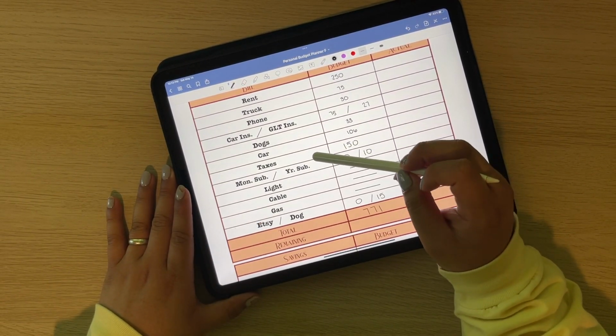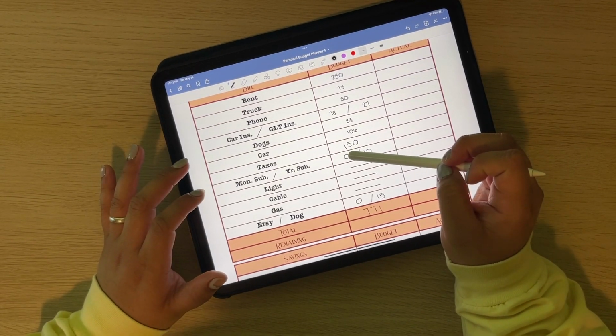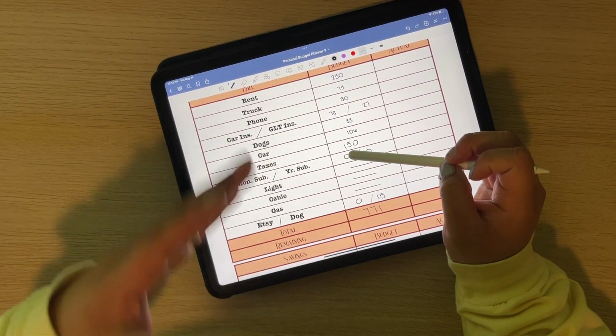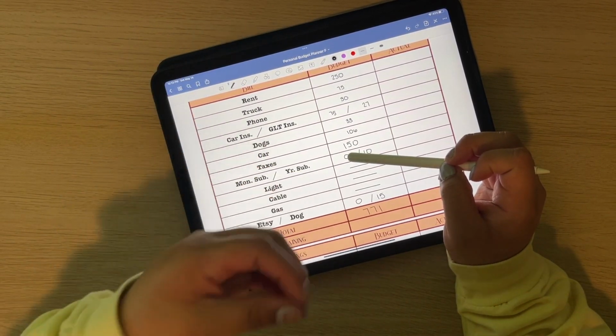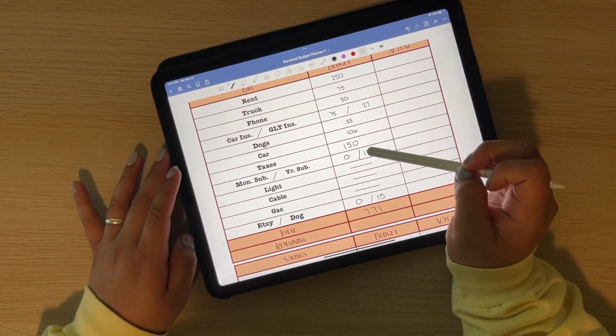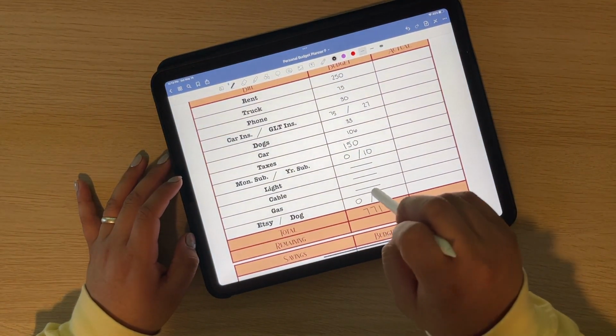And then my monthly and yearly subscriptions, I'm not doing anything for monthly because I feel like I lessened my monthly subscriptions, and so I forgot to decrease how much I would give weekly, so it's accumulated to a lot. So that's why I'm not giving any right now. My yearly subscriptions are getting 10. I don't have a light bill this week, or cable bill, or gas bill.